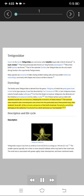The common name katydid is also onomatopoeic and comes from the particularly loud, 3-pulsed song, often rendered as ka-ty-did, of the nominate subspecies of the North American Pterophylla camellifolia, belonging to the subfamily Pseudophyllinae, which are known as true katydids. Description and life cycle.